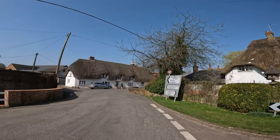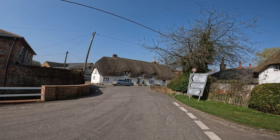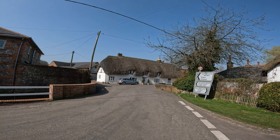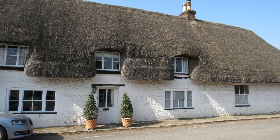Now this property over here on the left, that was once a pub many years ago, the Plough Inn. I think it was older than the George. I've seen a picture of it. I think it dates back to the 17th century.